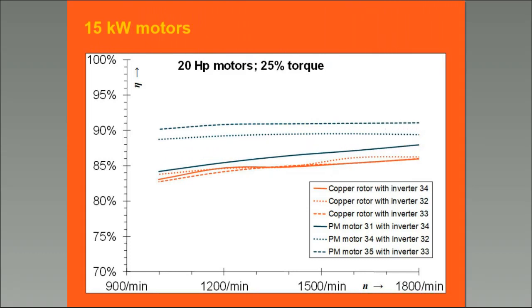And here again you see 25% torque, where 2 of the assemblies, the combinations of synchronous motor with respective inverters, perform very well, and 1 not so well, nothing much better than the copper rotor ones. Let's go to 50% torque.